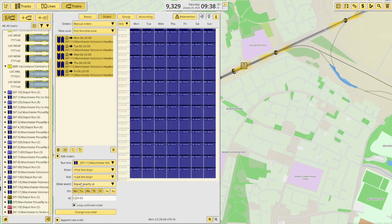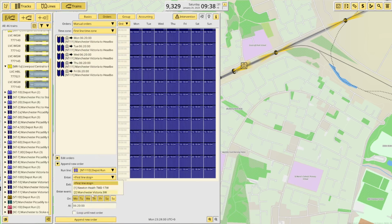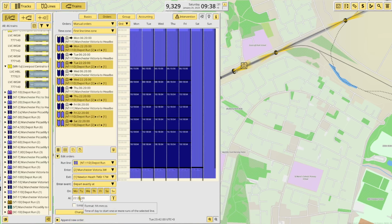Even. Change. Then, append new order, not loop to next order. 11 depot run, from Manchester to Newton Heath at 22:20, append. Okay, so that's not working, so just edit order. Let's just make it 22:25, change. Cool. And then can we make that any earlier? 28 seconds. Okay, so 22:21 then.